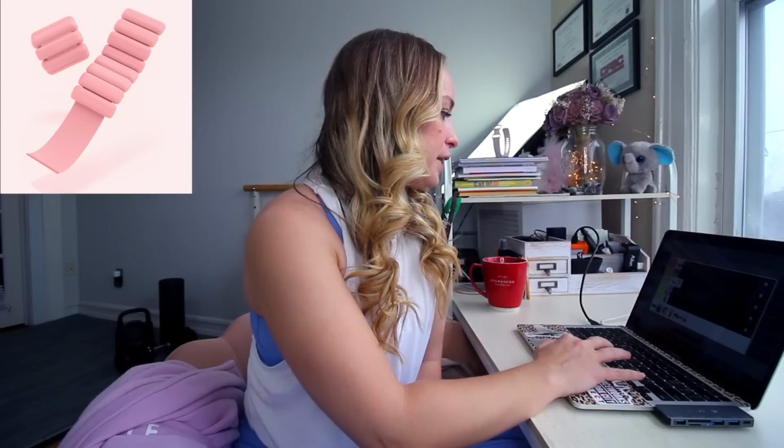Let me explain why. These are ankle and wrist weights, and the 1 pound option comes in at $55. We can just stop it there and be like, they're just expensive. They're overpriced because they're pretty, and I don't know who can afford that. But we can go a step further and just be like, I'm sorry, but why do you need to put a pound on your wrists? Literally, why?